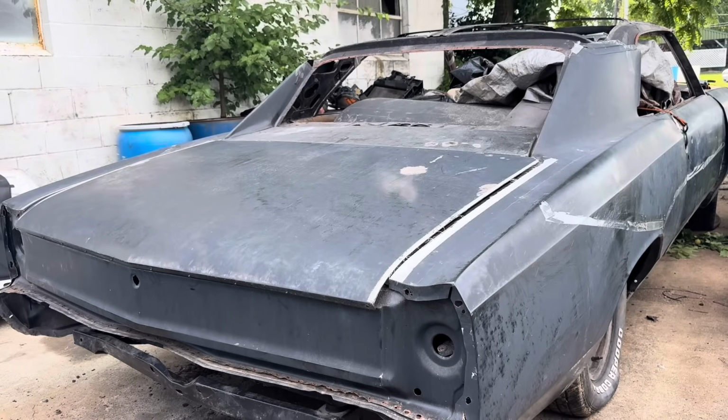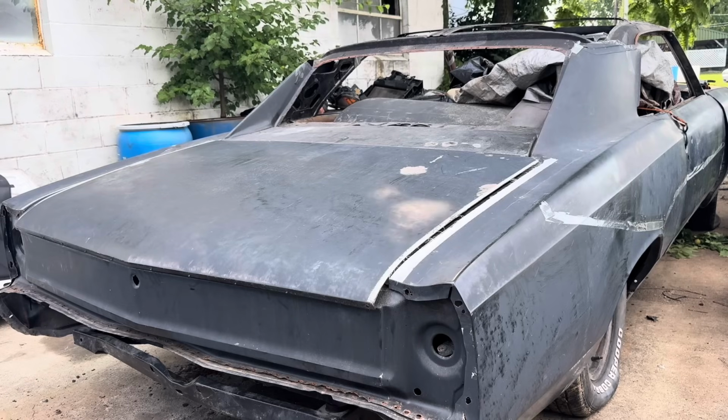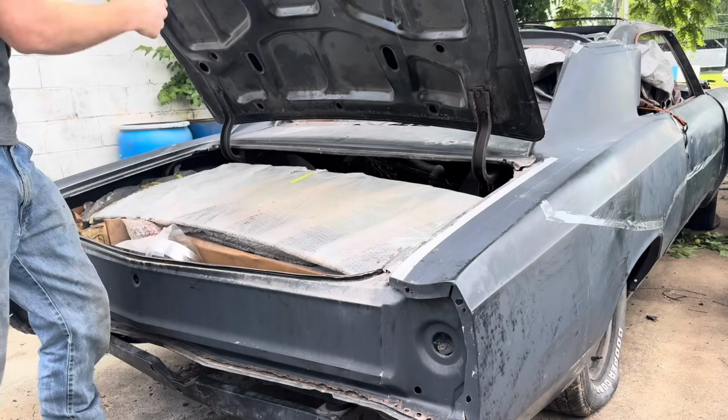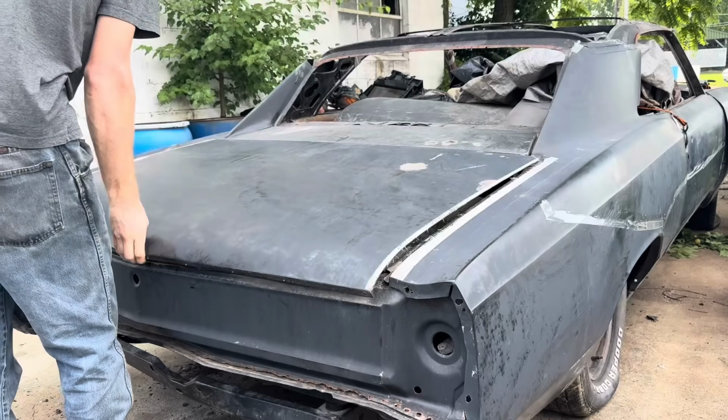All right, guys. So we're going to go through the trunk here and see what goodies we got in here. Probably we got something to prop this trunk up.